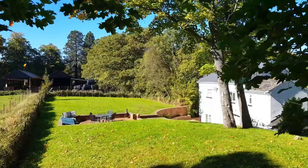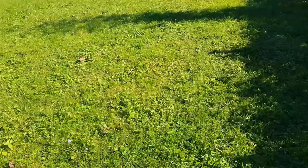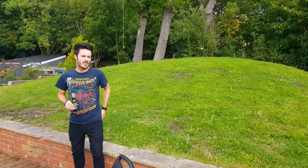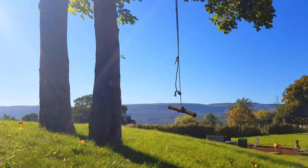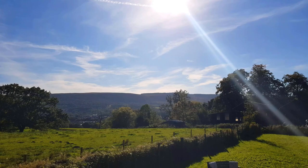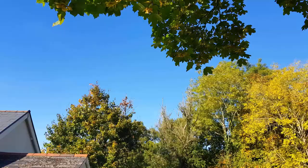Welcome to the backyard. I'm aware of how lucky I am to live in such a beautiful place. So peaceful, there's literally nothing for miles around here. Lots of room to play about in. A lot of parties happen out here. It's perfect for a summer party. We had an eight-person rave out here a couple of weeks ago.